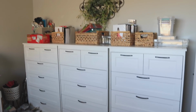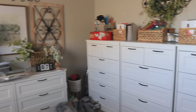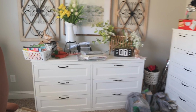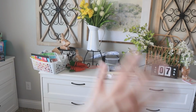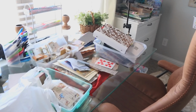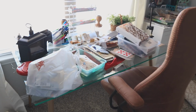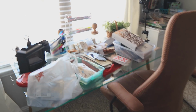But again, this room has its own video, and you'll find out where all the furniture is from. Just so you guys can see, this is again the craft room. And right now I'm working on Etsy shop things, so I do have a lot going on in this space because I've been at work here. So it's not that aesthetically pleasing to see everything clean, but it's just a work in progress.